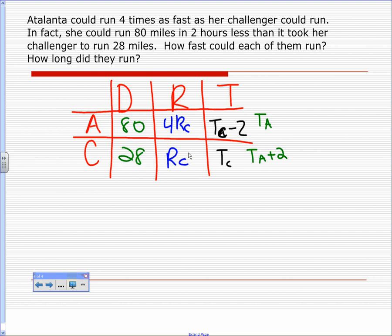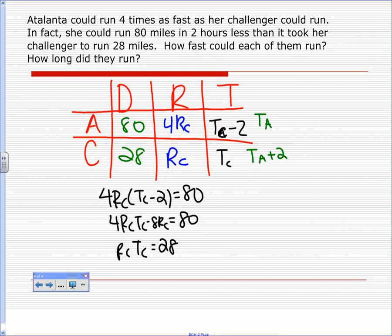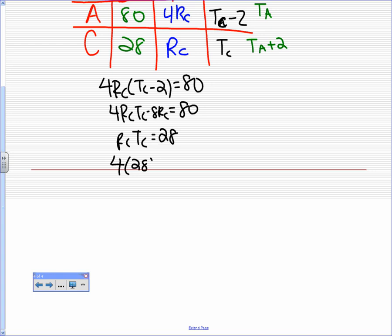Okay. So what equation can we make? Do you agree? Okay, so that would be 4 RC times (TC minus 2) equals 80. And then what would be the other equation you would make? RC times TC equals 28. What can we do now? So 4 times 28 minus 8 RC equals 80. So what is 4 times 28? I just said 4 RC times TC and then 8 RC.